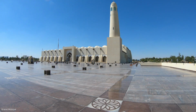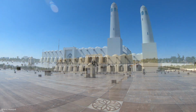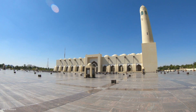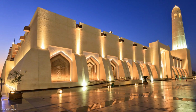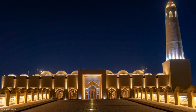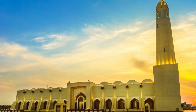The mosque can accommodate over 30,000 worshippers and is a significant center for Islamic learning and community gatherings. Named after the 18th century Islamic scholar Muhammad bin Abdul Wahhab, it reflects Qatar's cultural and religious heritage. The mosque's serene courtyards, intricate designs, and stunning illumination make it a spiritual and architectural landmark.